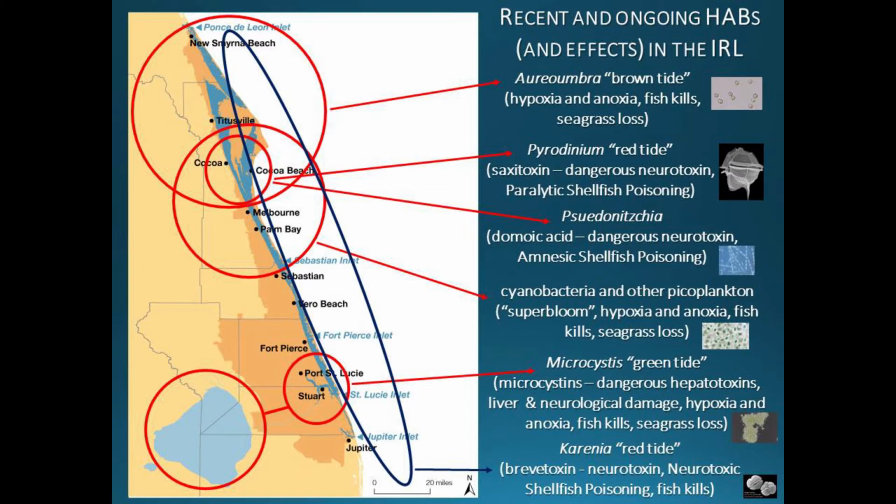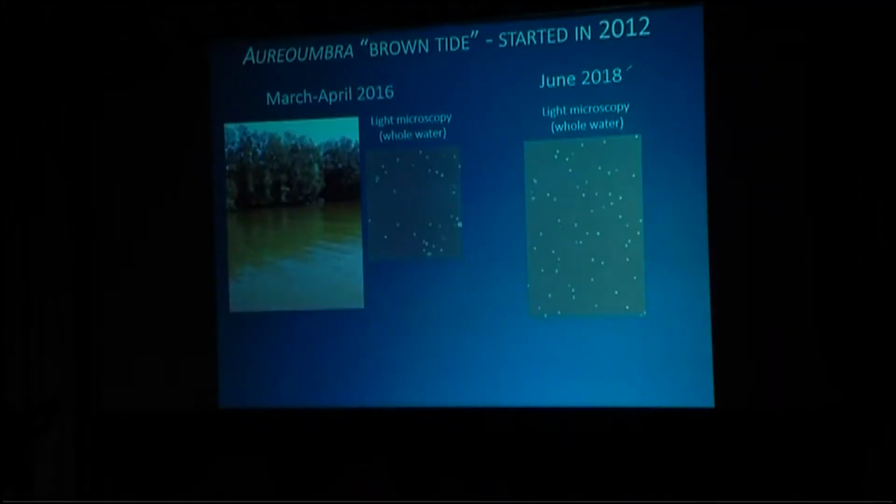And finally, we'll add the Karenia on there just for good measure. That's happening right now too. So there's a lot going on in our lagoon right now. So the Aureoumbra brown tide, this started in 2012. This has been going on for a lot of years. Didn't just start yesterday. It's been going on for a long time.